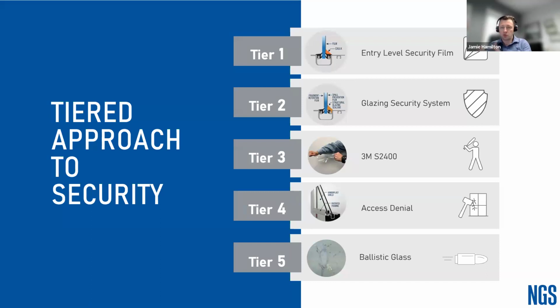So our tier 1 system, and we'll show you the demonstration footage around these numbers a little bit later on, has everything applied on the safe side of the glass, and it's there to buy up to about 2 minutes access delay. Our tier 2 system adds an extra layer of film on the attack side of the glass. It's usually a 7mm exterior weatherable film on the exterior of the glass, and it will buy up to 6 minutes.